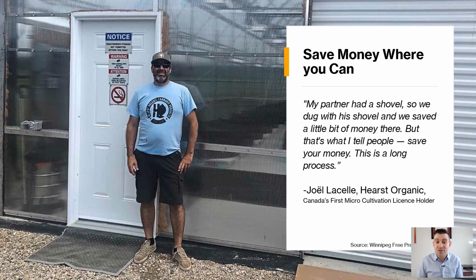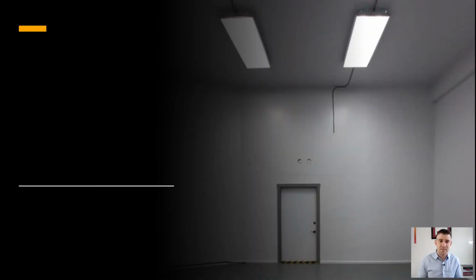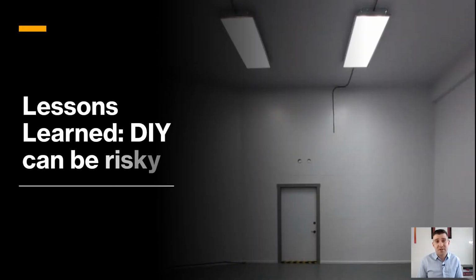This is definitely true. Microcultivators need to be smart about how they're spending their money. And unless they have about $1 million in the bank to be able to build their facility and get licensed, they need to be very careful about how they're spending their money. Let's talk a little bit about the lessons learned. Do it yourself has its risks.